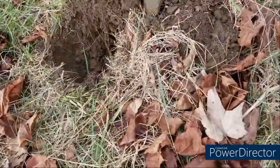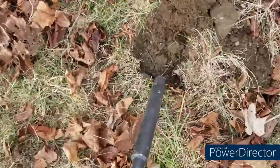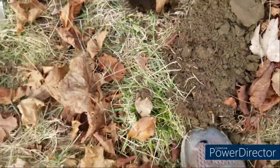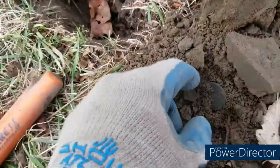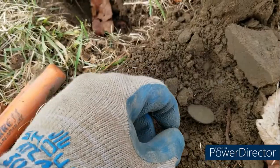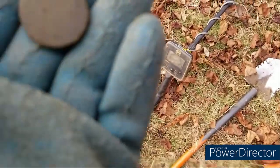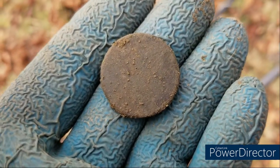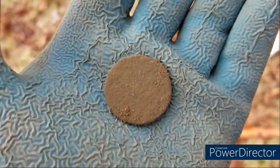Could be modern, but I'm gonna give it a shot. Oh, he's got to dig a good dime signal. Oh, whoa, that's not a dime. I think we got ourselves a copper. Yeah, I gotta clean that up and check it out. But I'd say that might be a colonial coin right there.